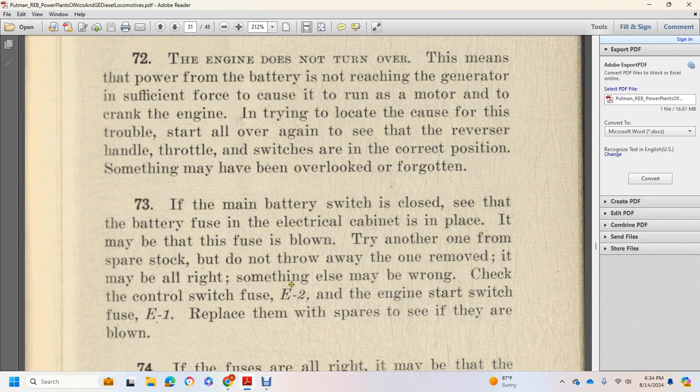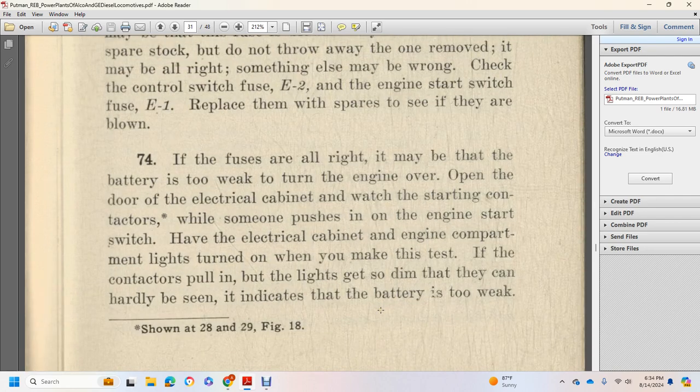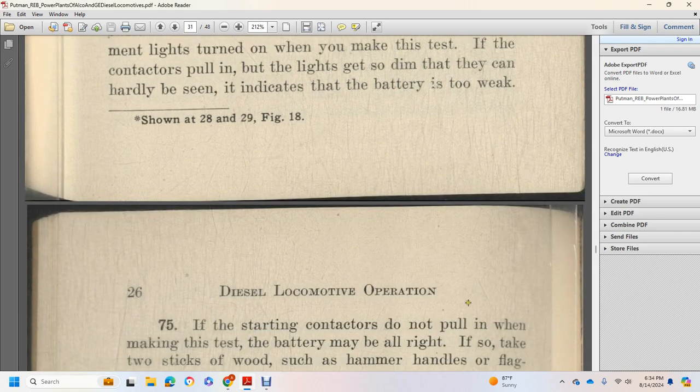Check the control switch fuse E2 for the engine starting switch E1. Replace them with spares to see if they are blown. 74. If the fuses are all right, it may be that the battery is too weak to turn the engine over. Open the door of the electrical cabinet and watch the starting contactors while someone pushes the engine start switch. Have the electrical cabinet and engine compartment lights turned on when you make the first test. If the contactors pull in but the lights go so dim that they can hardly be seen, it indicates the battery is too weak.